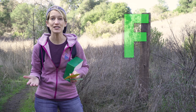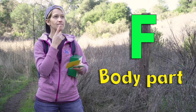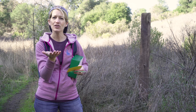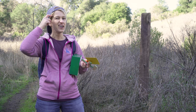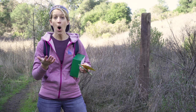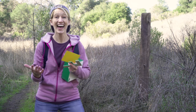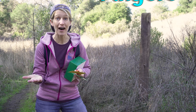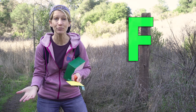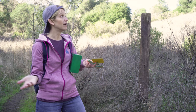Okay, so our last one, a body part that starts with the letter F. Can you think of any body parts that start with the letter F? Our fingers! Yeah, even though they're cold, fingers start with the letter F. Oh, great job, explorers! Okay, well, now we just need to wait for our next rhyme.